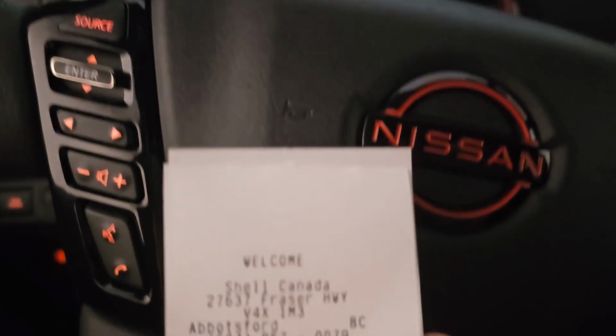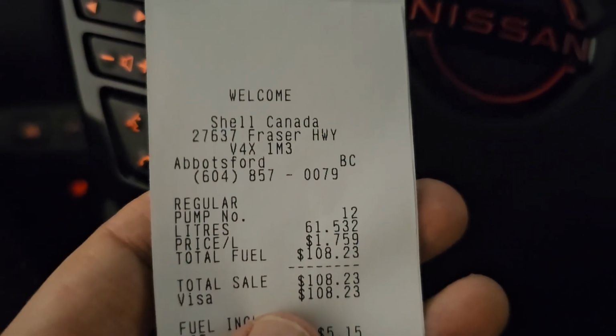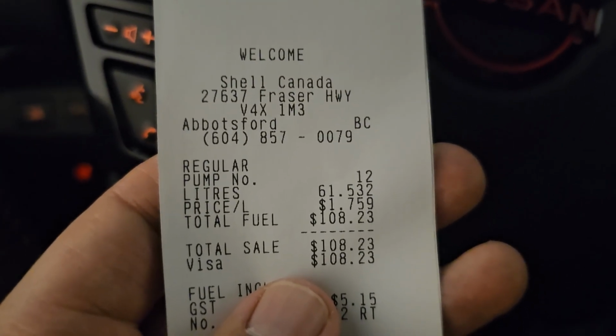By the time I got there, I was down to what the truck said, 99 kilometers to empty. So that's pretty much right under the red. Right when you hit the red, your light comes on for the fuel.